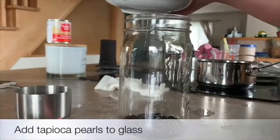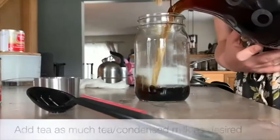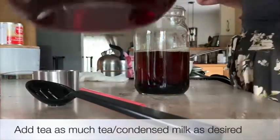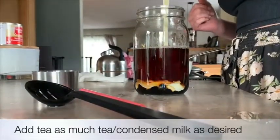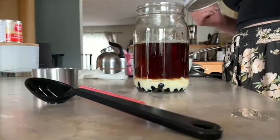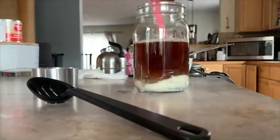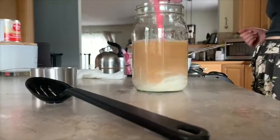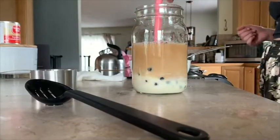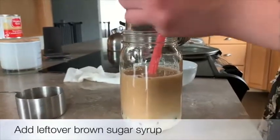Next, add the boba pearls to a glass. Next, you add the tea. We're using a type of Thai tea, but you can use any tea that you want. You're also going to add condensed milk. If you want it sweeter, add sweetened condensed milk. This will give it a much more enjoyable taste, in my opinion. Then mix it up. If you have any leftover brown sugar syrup, make sure to add that to the glass as well.